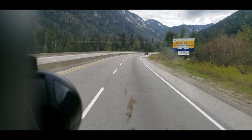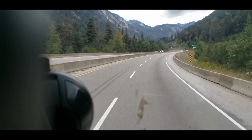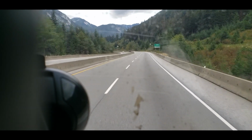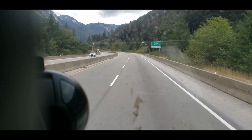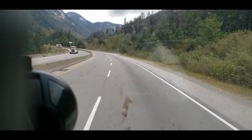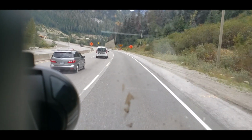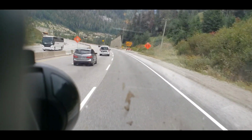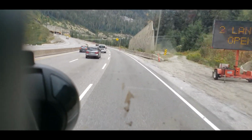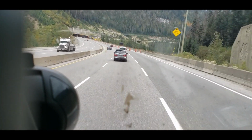I'll take another bit of video up here. This isn't the worst part of the hill yet, so I'll take a little bit more video when we get up to what's called the Smasher, which is 9% grade for, I believe, 2 miles. So this is what's called the Smasher. It's the steepest part of this pass. Snow shed we'll be going through in a minute.